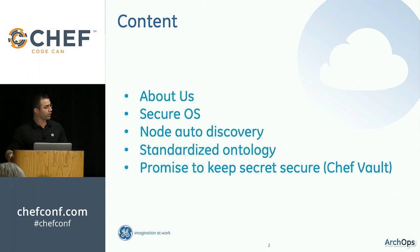All right, so we're going to talk today about, we'll give you a little bit about us. We'll talk about the Secure OS that we've deployed here at GE Capital. We'll talk about some node discovery, the standardization ontology that we've done, and the promise to keep secrets secure within GE Capital.